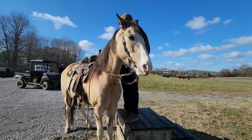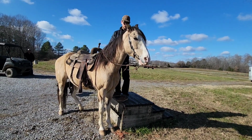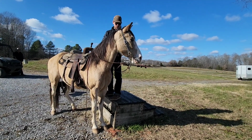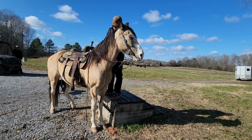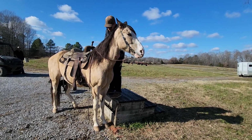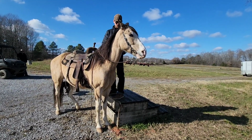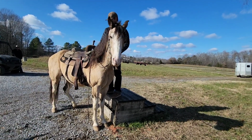And he's not for a beginner. I'm not even going to sort of tell you he's for a beginner. If you are a timid rider, you do not want this horse. But if you like to ride and you like to go and you don't mind one that's a little dancy when you first get on him, this is a great horse for you. If you don't want dancy, just work him. Work him in the round pen for about 15 minutes before you get on him, and then he's not dancy when you get on him.